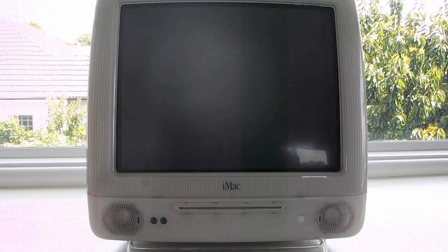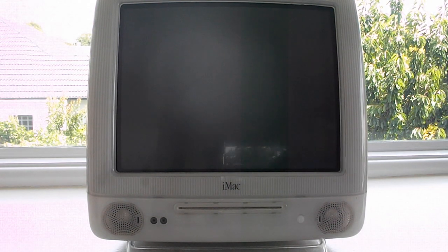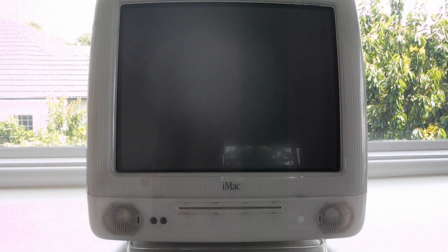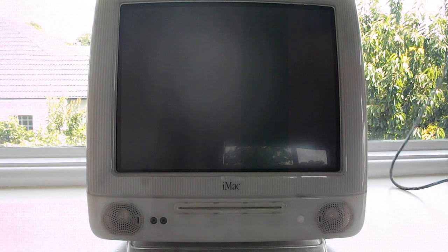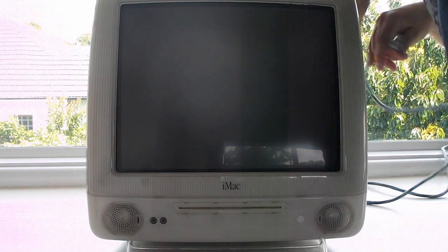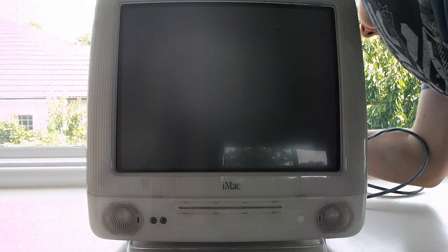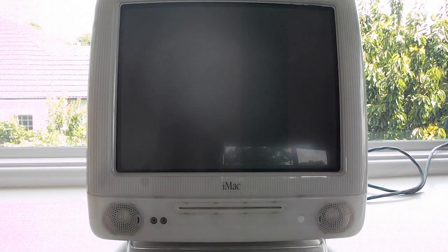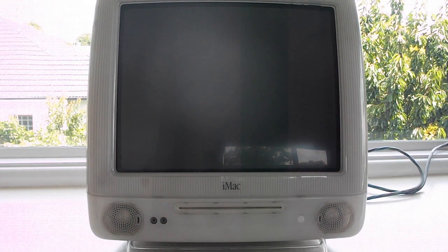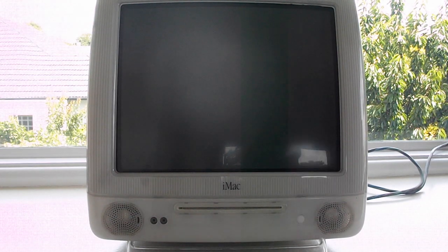I'll just grab a power cord because I think this has got 1039. An Apple original power cord. What a surprise! Put it in. Yeah, I think this has 1039. It'll still have its 500 megahertz. It has a logic board swap, but it will still have its 20 gig hard drive.